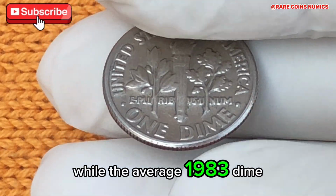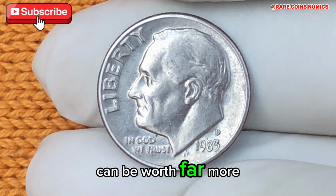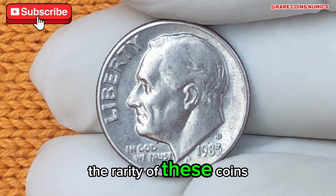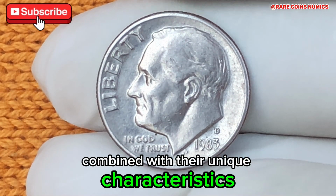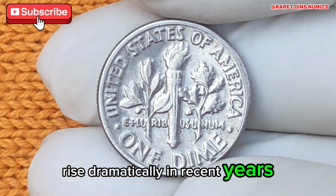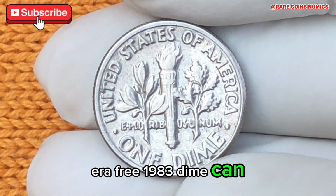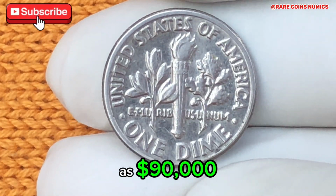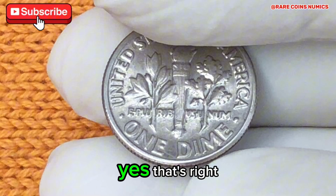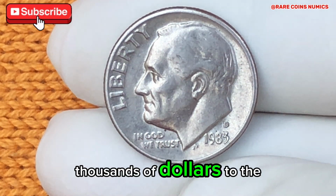While the average 1983 dime is worth just 10 cents, a dime with the error can be worth far more. The rarity of these coins, combined with their unique characteristics, has caused their price to rise dramatically in recent years. The value of a well-preserved 1983 error dime can now reach prices as high as $90,000. Yes, that's right. A dime worth only 10 cents could be worth tens of thousands of dollars to the right collector.